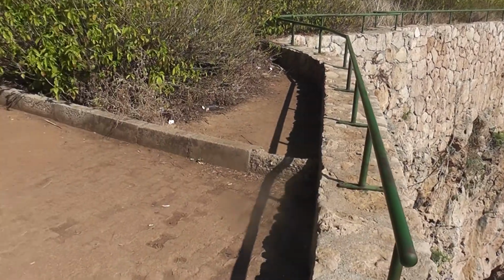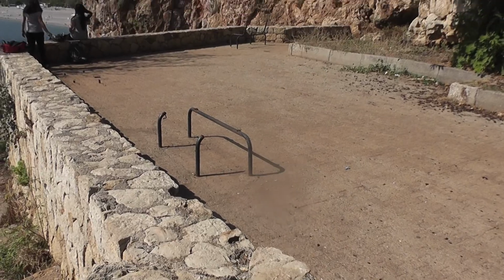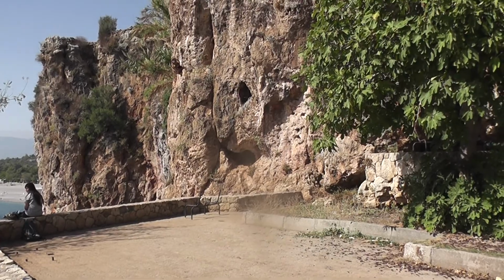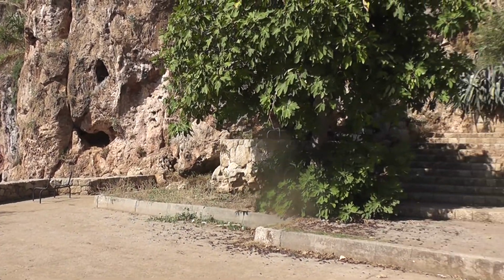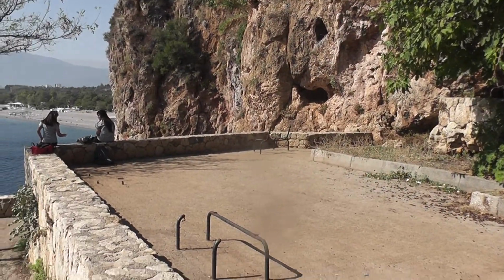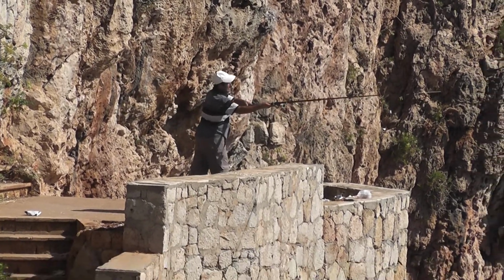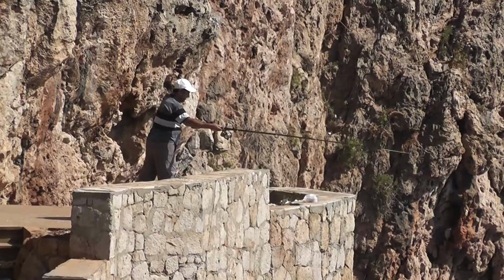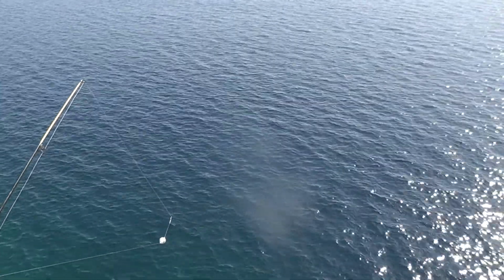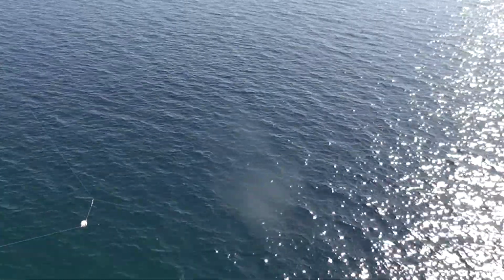If you look around, there's broken seats. It's very sad. They've let it go to rack and ruin. A little alarm system there, and the line goes miles down there to the sea. It must be 100 feet or more.